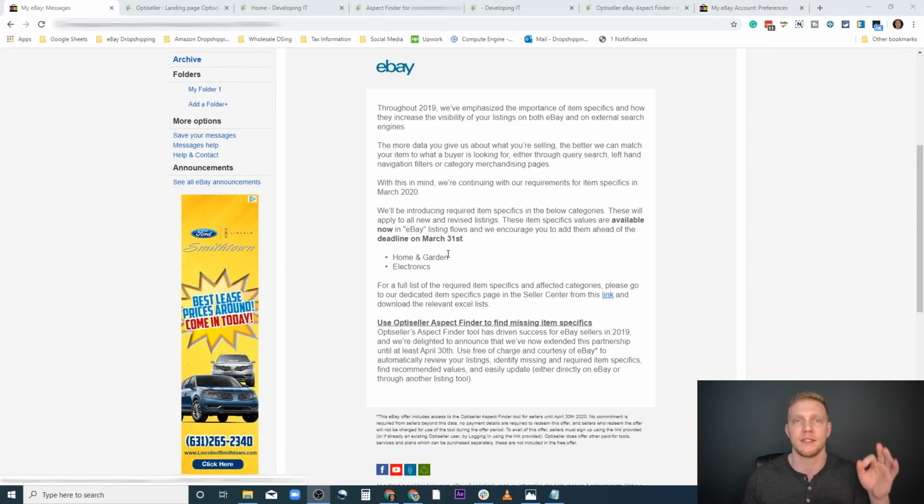If you notice, these are two very large categories that I know a lot of dropshippers sell in, specifically the home and garden category. That is a massive category, and I can guarantee you anybody out there with more than 20 listings on their account has multiple items in the home and garden category, and you will need to update the item specifics for that category.